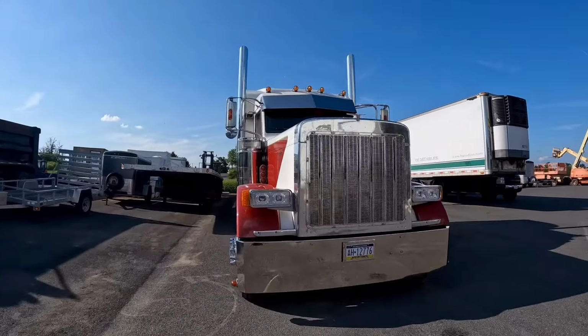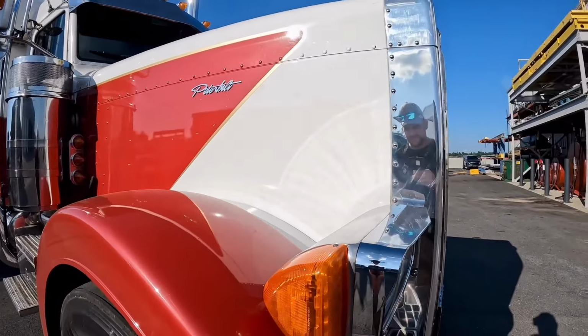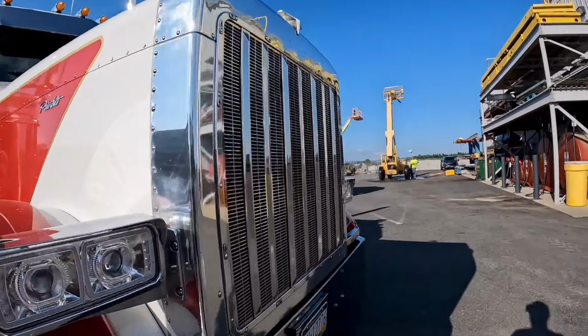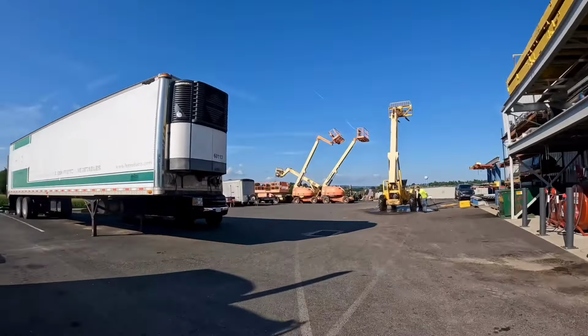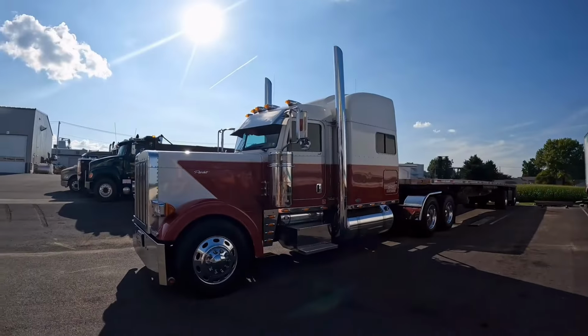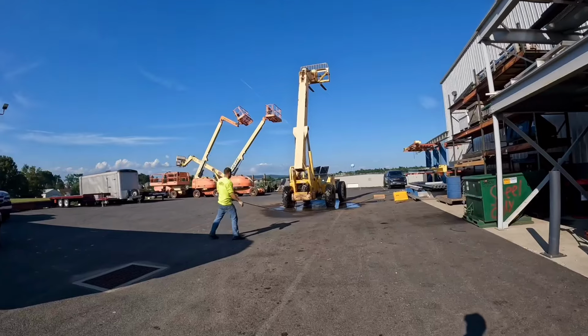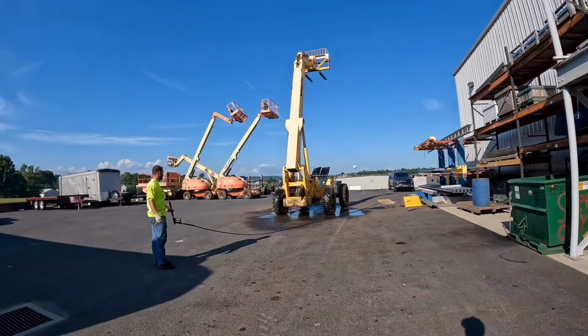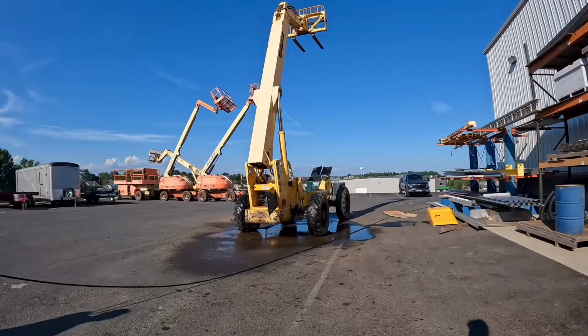We got some new headlights in. I forgot to show you guys earlier. Put in some new headlights. What a freaking mess. The headlights held together. Why, what's going on here? Oil? It's the general state of neglect. Pretty typical for being out for 3 months.